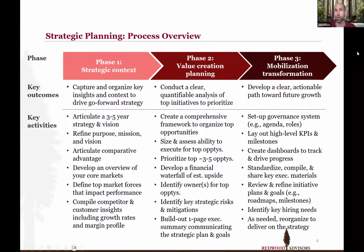Phase one is what we call strategic context, which is really understanding what is going on in the markets in which you play. What are the markets you're in? How big are they? Are they growing? What are the competitors doing? That's a really important thing. A lot of times we'll work with companies that did some version of a value creation plan or strategic plan, but they didn't really step back and do some thinking to understand what's going on. We have learned that it's really important to do that if you're doing a fulsome long-term strategic plan. So don't forget phase one.